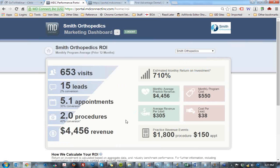So let's dig a little deeper here. What this is showing is a trailing 12-month average of the data currently in your account, and this is based off of real data and some assumptions that we're making, and that can be modified to be more accurate to your specific vertical, and we'll be working with ADPI to get that correct. So this is saying on a trailing 12-month average of the data currently in whatever view you're looking at, there's an average of 653 visits that came in, an average of 15 leads, and those are real data points.